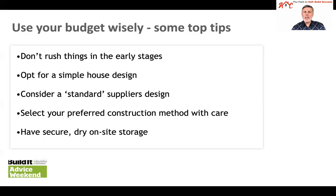Select your preferred construction method with care. The vast majority of self-builders will build using one of four construction methods: traditional brick and block, timber frame, SIPs, or ICF. Your house design may dictate which method is best suited for your particular design. For example, a house with a basement would be best suited for either traditional brick and block or ICF, whereas if sustainability is high on your list of preferences, then timber frame or SIPs may be a preferred solution.